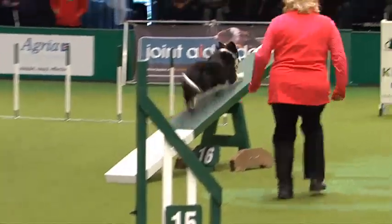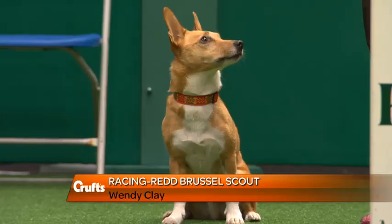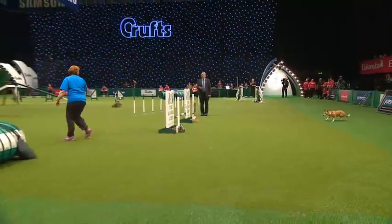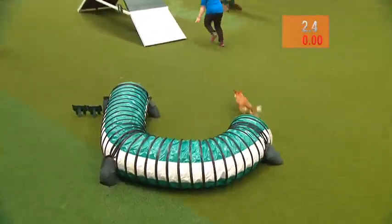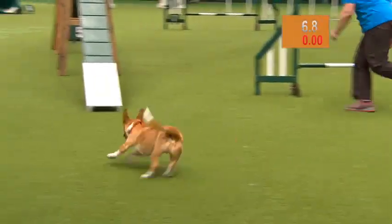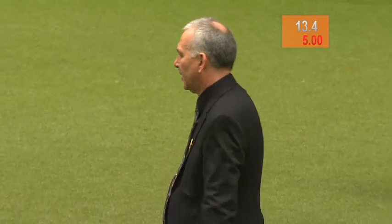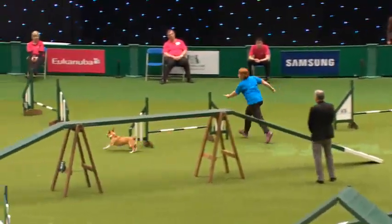Okay, next on the line we have Wendy Clay, and this is Scout. And this is another collie cross Jack Russell, 8 years old, agility champion Racing Red Brussels Scout. So into the tunnel, picking him up on the left-hand side over the A-frame. Oh, another 5 on the A-frame. These little dogs are missing their A-frames, through the wrong end of the tunnel. And he just gets eliminated there, going into the wrong end of the tunnel.